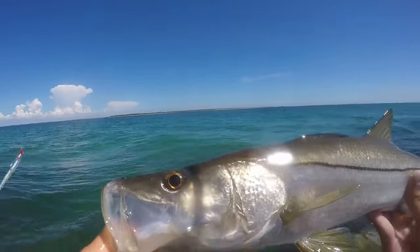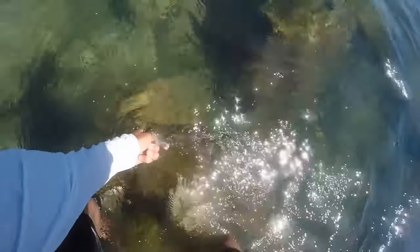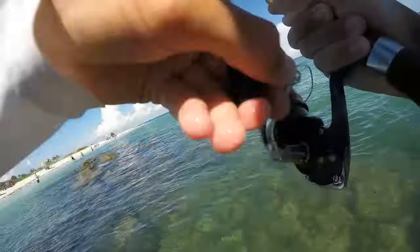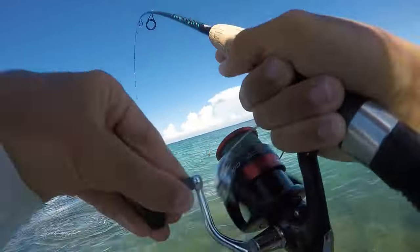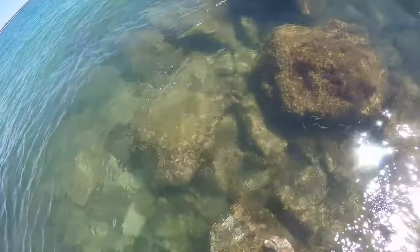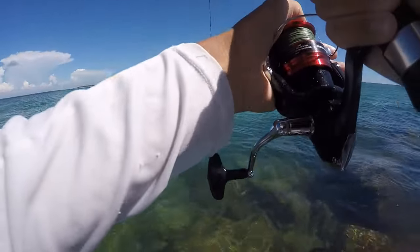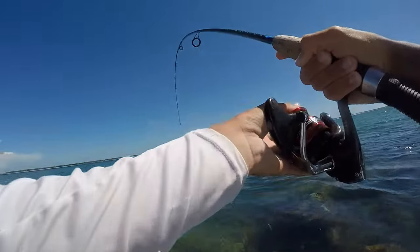Right there. Got them. They're all about the same size, but still really fun. Right back down. Snook on, just ate right at my feet. That was awesome. Number 8 of the day. Pretty good one, too. Fighting pretty good. This is a good one. Can't believe he ate literally like 1 foot from me underwater. That was awesome.